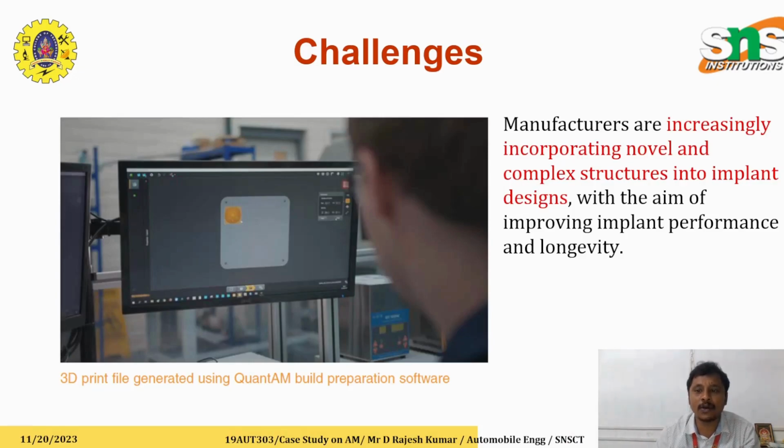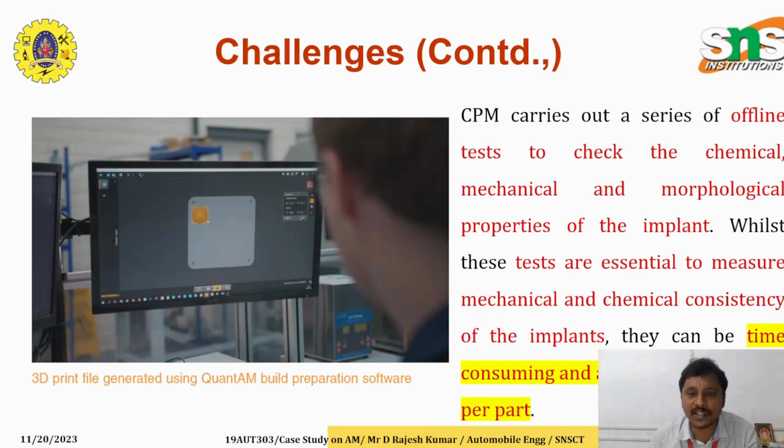And the challenge here is that due to the complex shape and structure, the implant takes much time, and the competitors in the market are using advanced technology to produce more precise and novel structures to the requirement, increasingly incorporating novel and complex structures into implant design with the aim of improving implant performance and longevity. So Croom Precision Medical carries out a series of offline tests to check the chemical, mechanical and morphological properties of the implant. While the tests are essential to measure the mechanical and chemical consistency of the implant, they can be time consuming and add to the overall cost per product. So this is the challenge.